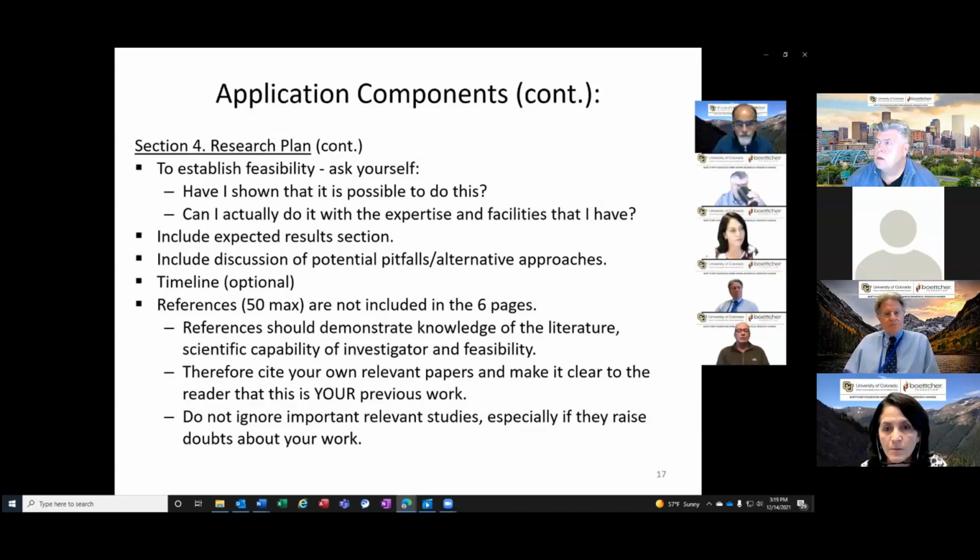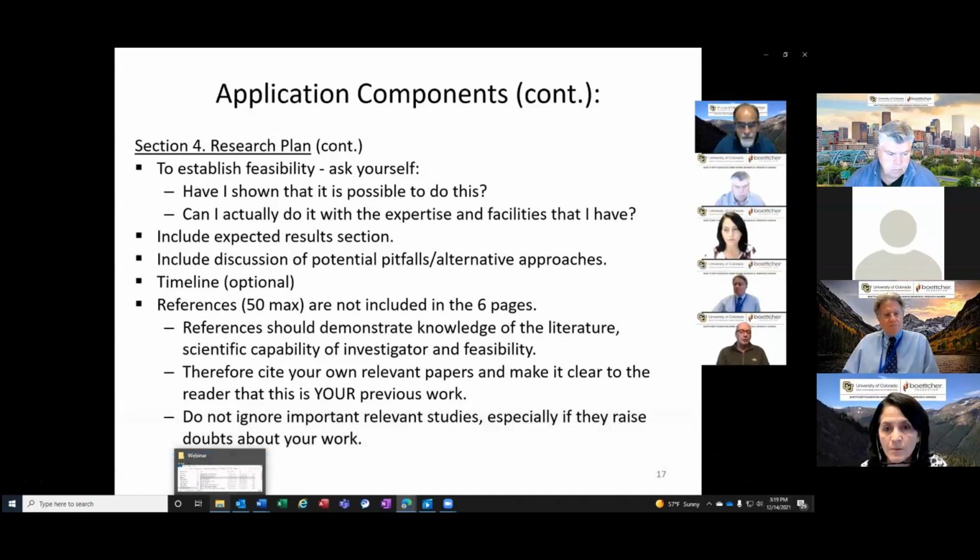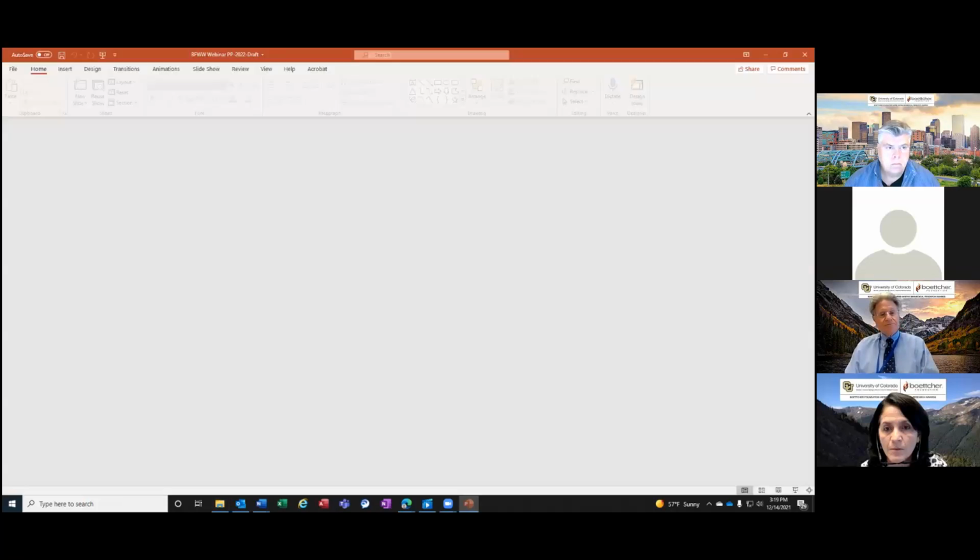References are not included in the 6 pages, and we request that there are no more than 50 of them. The references are going to be part of the review. And it's useful that you use them to demonstrate your knowledge of the literature and your capabilities. It's helpful if it's relevant to cite your own previous work. And if you do that, we suggest you make it clear to the reader that this is your previous work. Do not ignore important relevant studies, especially if they raise doubts about your work. So that's true in all grants. Next slide, please.